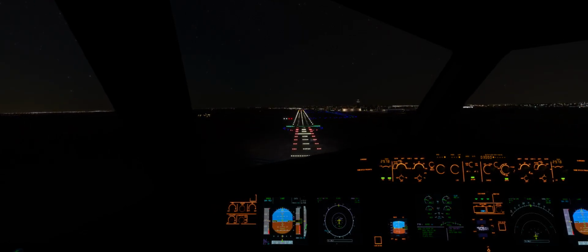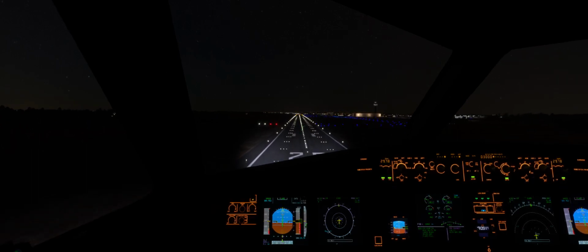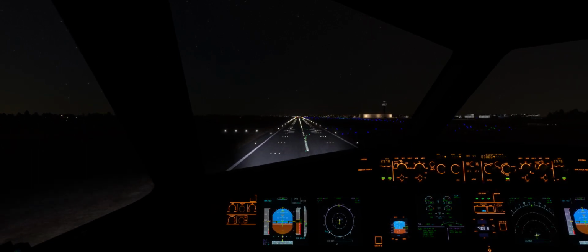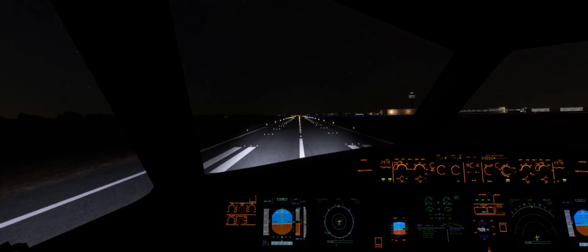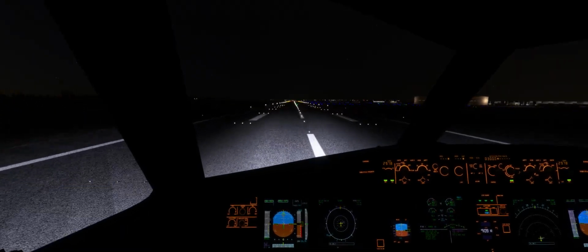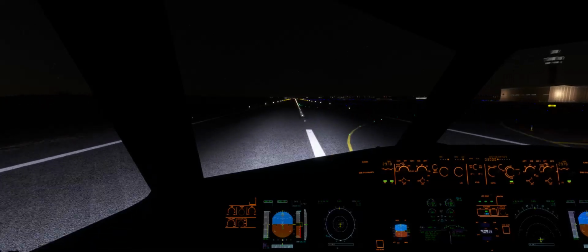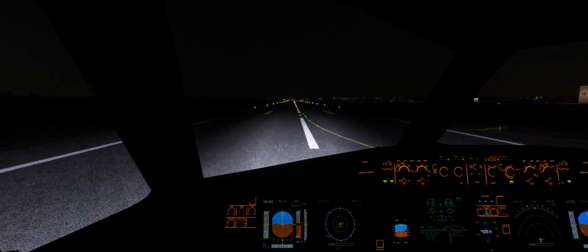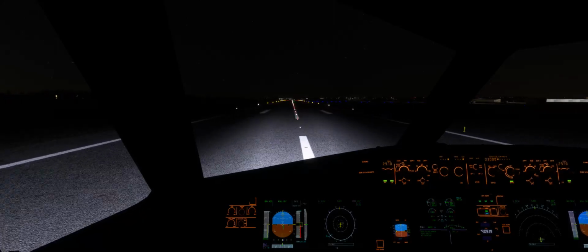300. 200. 100. 50. 40. 30. 20. Just a teeny 10, bit of flare that we need. 5. See, my landings probably aren't the best thing in the world by any means. Didn't kill us though, so it's a positive to take away from that.